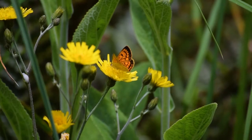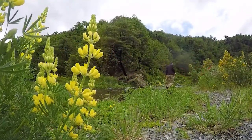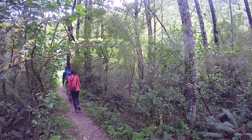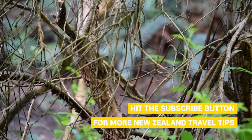We actually spent a good half an hour here because there is heaps to see, from all the beautiful insects to the stunning landscape all around. It's definitely worth taking the time to explore the area and not just stop here, have a snack and move on straight away.